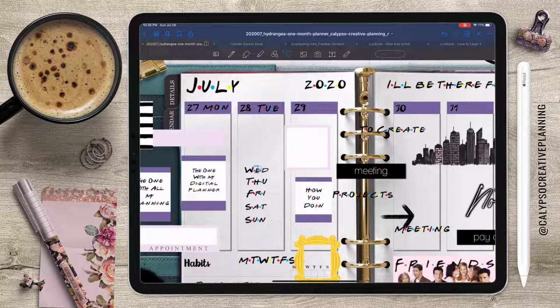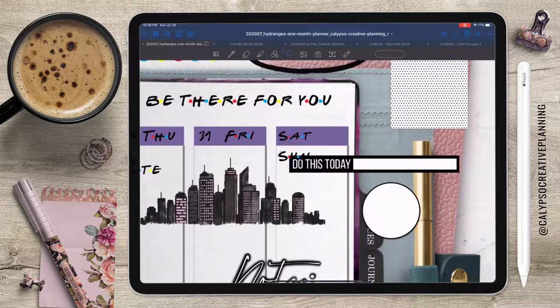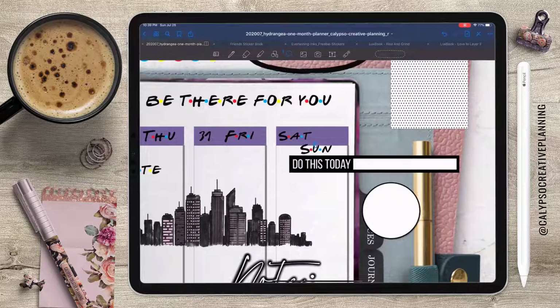One thing to remember about this method, since you are throwing everything on the page at once, unless your memory is crazy amazing, it's going to be really hard for you to remember what came in when. So you're going to have some stuff that is sitting underneath things because they were pasted in earlier on.